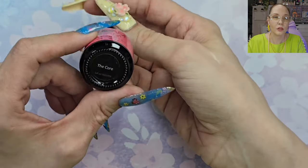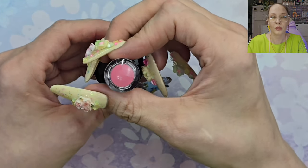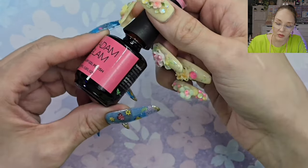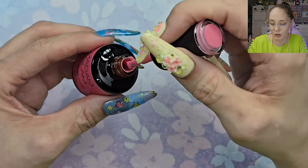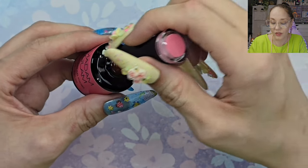Okay, so let's grab this color here. This is called the Core. Ooh, that's nice. Like the core of the earth. That's cool. Ooh. Oh my God. That is so beautiful. That is a gorgeous pink. Okay, let's get into that one.